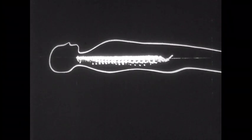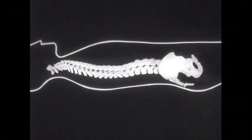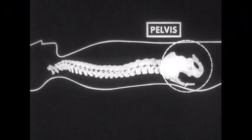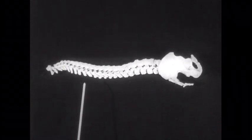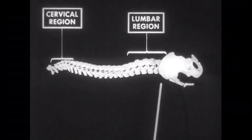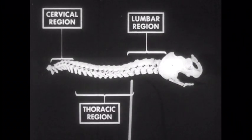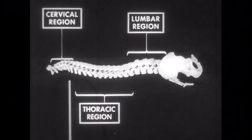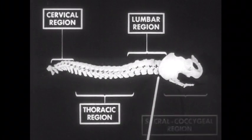This shows how the assembled spine is positioned in the body. This is the spinal column in a reclining position. Note the location of the pelvis, or hip bone. There are four major curvatures in the spinal column. There is a convex or forward curvature in the cervical region and another in the lumbar region. There is a concave or backward curvature in the thoracic region and another in the sacrococcygeal region.